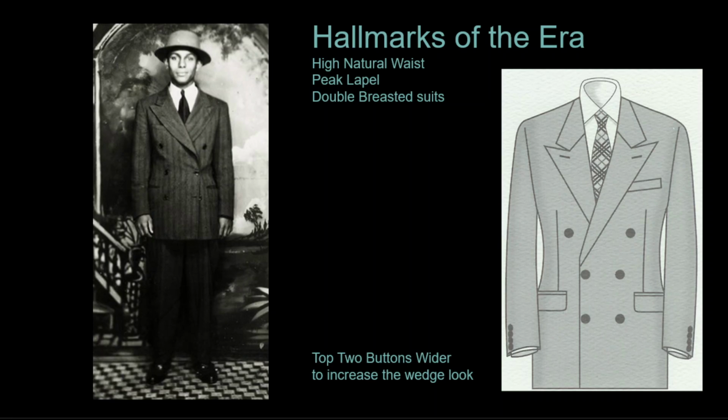The hallmark look of the 1930s is the double-breasted suit, featuring the peak lapel, also a hallmark. These double-breasted styles feature 6 buttons sewn on in horizontal pairs. Menswear specialists call this a 3-button suit. They are referring to the 3 rows of buttons. Note the 2 top buttons angle outward to complete the look of a wider torso. And notice that the bottom button on the right is not buttoned.